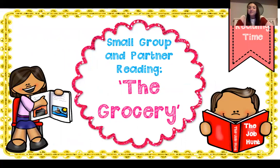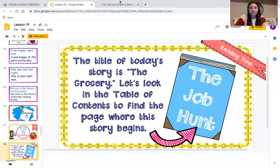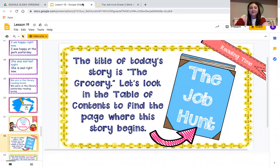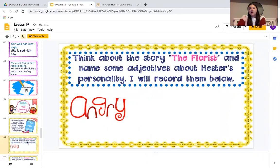Okay, now we're gonna read this story, The Grocery. We're gonna read this together. I am going to just switch screens here, hopefully very quickly, and we will read this story, The Grocery, together. Okay, before we read The Grocery though, the title of today's story is The Grocery. All right, we're gonna look at the table of contents. I'm just gonna show you on my screen. Okay, think about The Florist. We read The Florist a couple days ago.